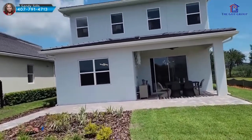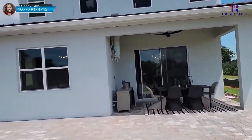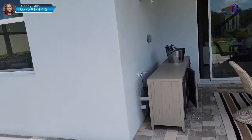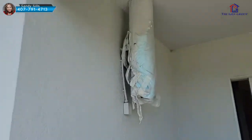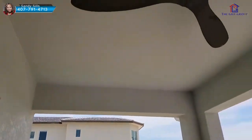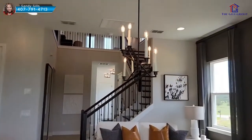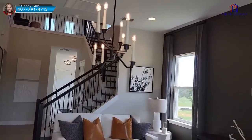This particular builder does work with a pool company, so you could definitely get a pool in while you build your home, right? You also get the plumbing for a summer kitchen. For the model home, they didn't put it in, but you could see you have the plumbing for a summer kitchen if you so choose. And as you could see, it's a covered lanai in the back. So this is what it looks like from the back. I'm going back in. Again, this is the Milan model.